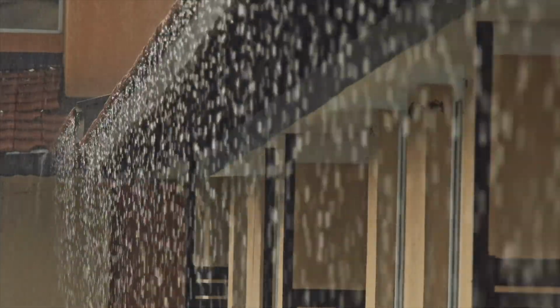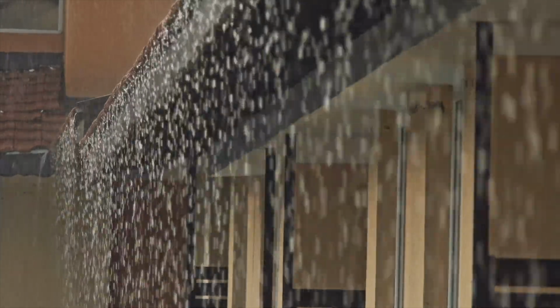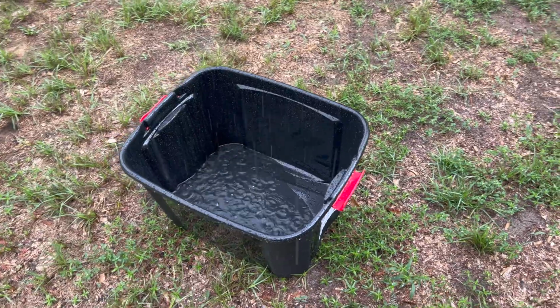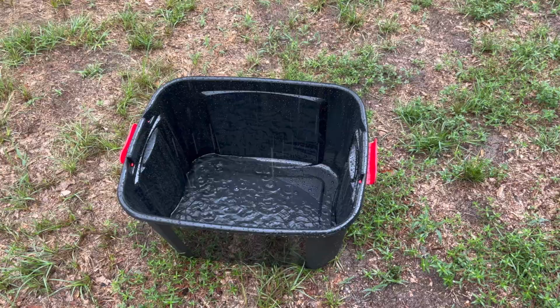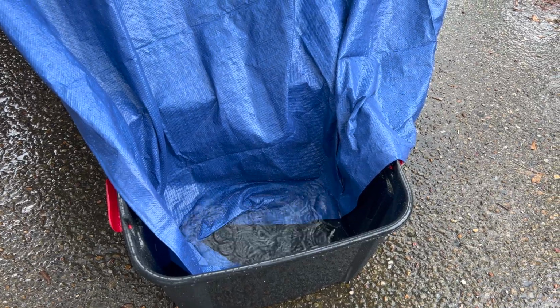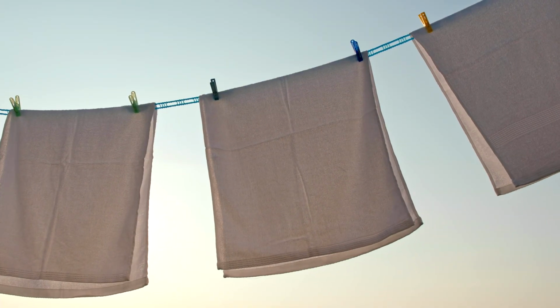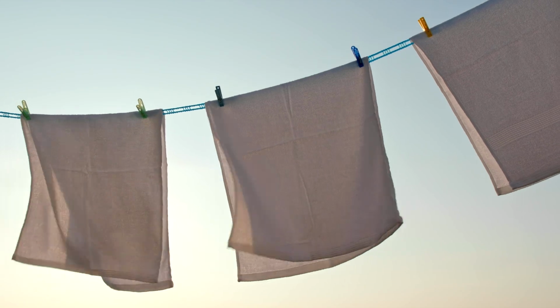Then, even if you haven't installed a rainwater harvesting system into your home, there are easy ways to set one up on the fly. Setting containers like plastic totes or kiddie pools out in your yard when it's raining will help you gather some, but you can increase the amount of water that you collect by using a tarp or something else to channel rain into them. You can also hang towels out, let them soak up water, and then wring them into a container.